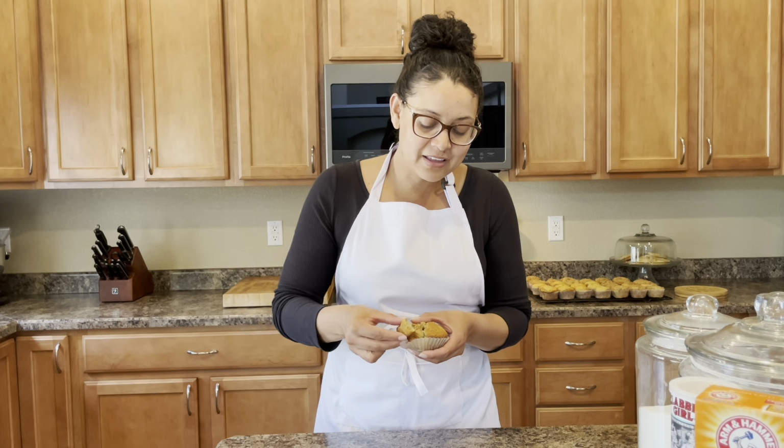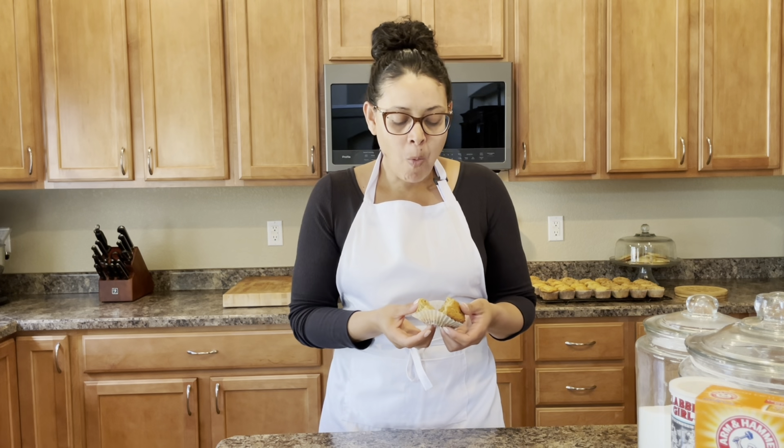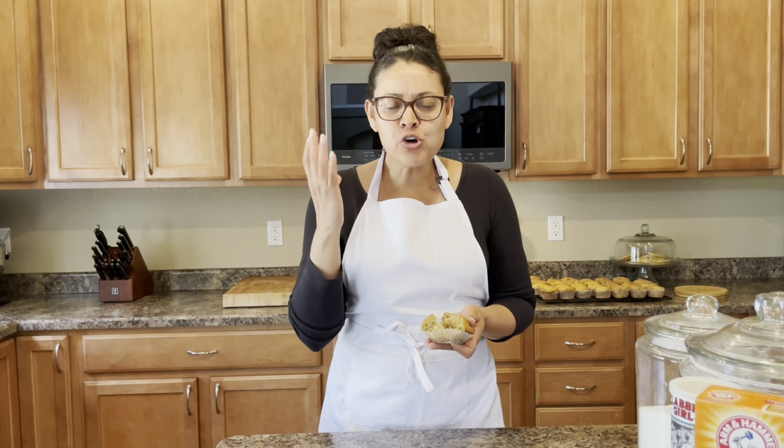I'm gonna go ahead and give this one a big bite. Nice crusty exterior, super moist on the inside. The oatmeal is just running all throughout the muffin. It's like tons of oatmeal flavor, like eating an oatmeal cookie, but probably better in a sense because it's so moist. Great in the morning, like I said earlier, with some milk. Great as a snack.